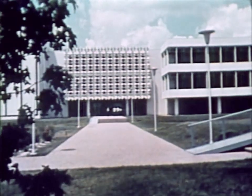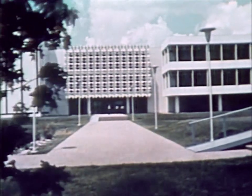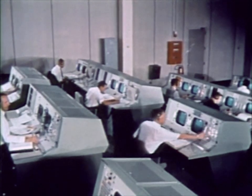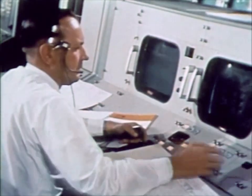From a new 3-storied building, flight controllers at the Manned Spacecraft Center assumed direct control of the mission for the first time in the space program. The mission director now checked the status of a possible rendezvous.